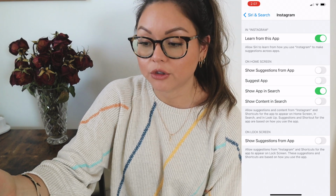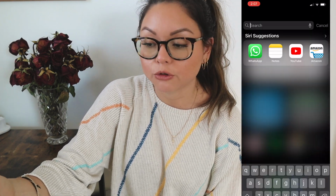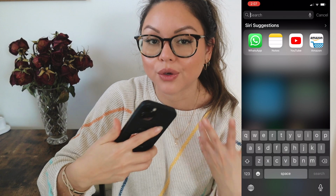That way, when you drop down and you search for an app, it won't show up and you won't be triggered to use that app. And you can do this with any app. I do this for Instagram mainly because I don't want to be on it as much.